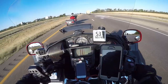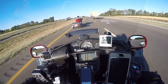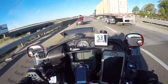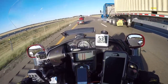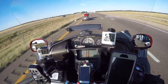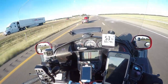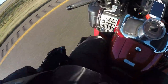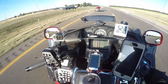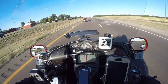A little nippy this morning. I'm showing about 53 degrees in front of the bike. I'm showing about 60 degrees in the cockpit. A little nippy this morning. I'm about to crank this heated gear on. I'm wearing my Hot Wired heated gear. I got mine on. You got yours nice on. Nice and toasty. I'm gonna do what I call a little bit special and put my heated gear on.